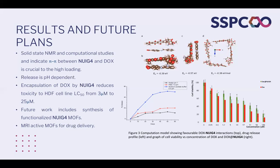So our current work includes the synthesis of functionalized variants of NUI-G4, which will allow us to hopefully control the release and toxicity of the framework itself. And we're currently working actually on MRI active MOFs, which have the potential for drug delivery and simultaneous imaging.